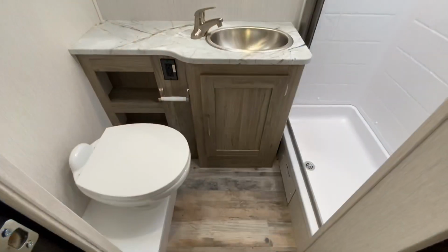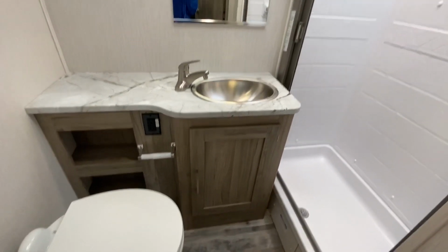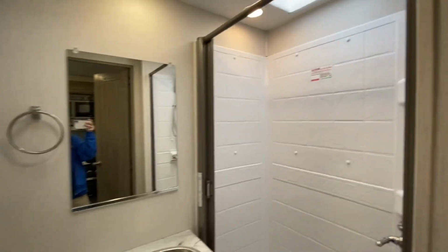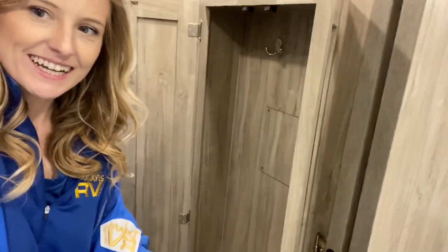From the kitchen, I'll take you into the bathroom. Inside the bathroom, there's a porcelain toilet, stainless steel basin sink, large mirror, full shower, and a linen cabinet. As we enter the bedroom, you'll notice there is a broom closet located just outside.